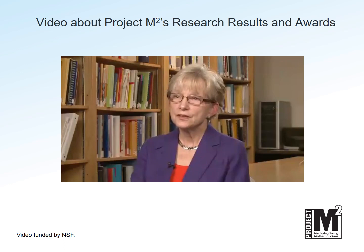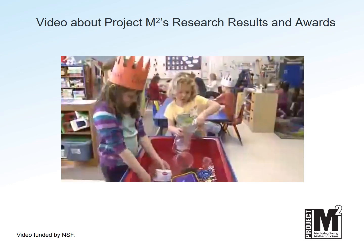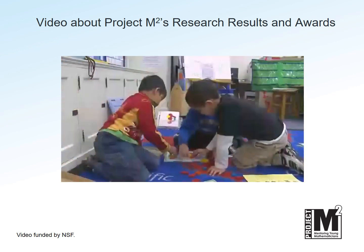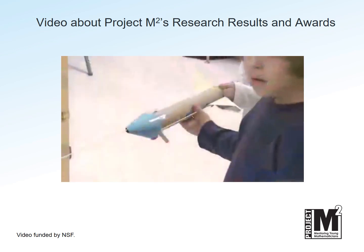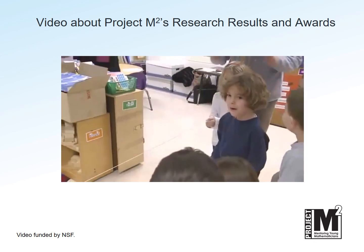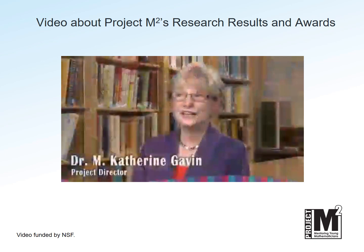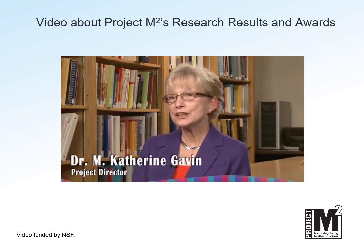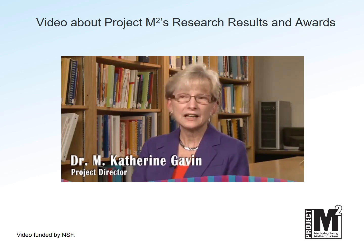We wanted to write advanced units for young students that would challenge them and get them thinking in depth about complex concepts. We really felt that young children in typical classrooms weren't doing nearly as much as they could. And we also wanted them to love mathematics. And if you go into one of our Project M Squared classrooms, you will see that joy in learning, as well as the rich math discussions and the high-level thinking that our students can do.